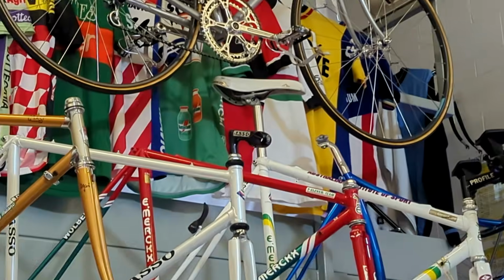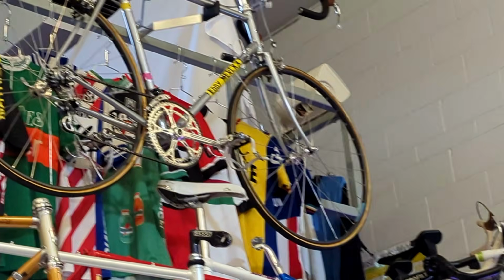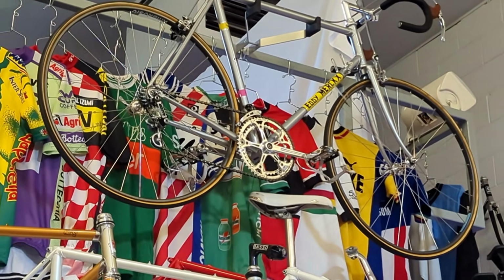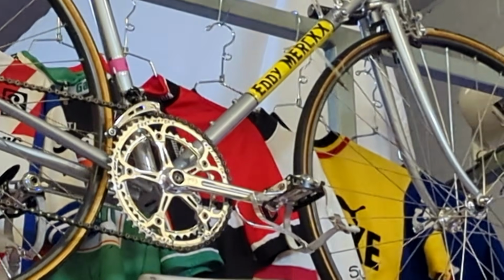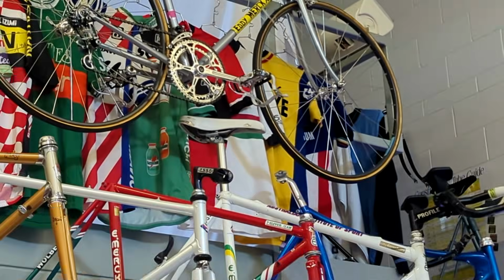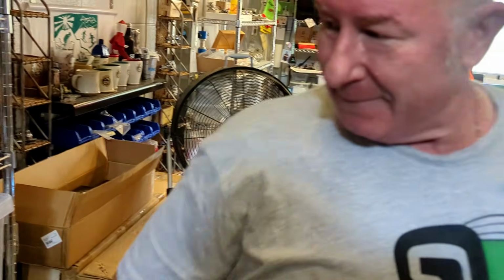So that is an original first year production 81 Eddie Merckx. You can tell because on the seat stay caps it has his signature, not the EMC, the EM logo that was on the later bikes. It's also done in the CMA paint scheme, which is the last team that Eddie raced for. That's sharp. Man, look at that. Super rare bike.